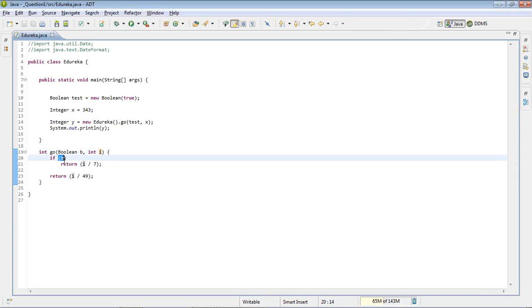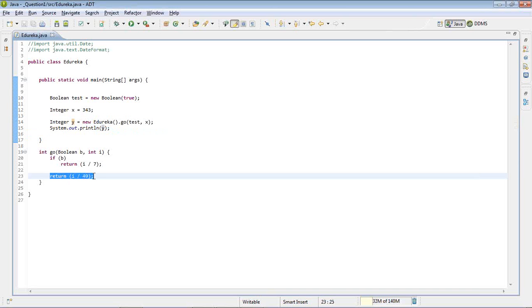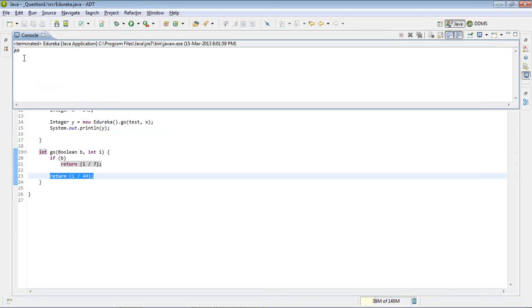You are checking the condition if. If the condition is true, it directly goes inside and returns the value, that is i divided by 7, which is 343 divided by 7 equals 49. 49 is returned and it is saved to y, and you are printing the variable y. It does not come to this statement. I run this code, Control F11, and you can see the result 49 on the console window.